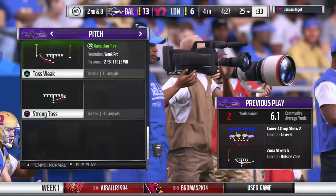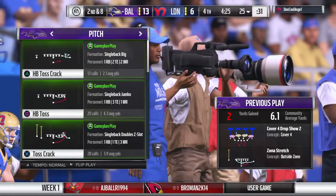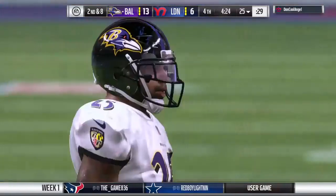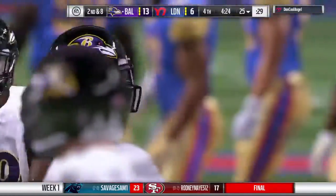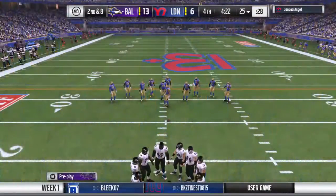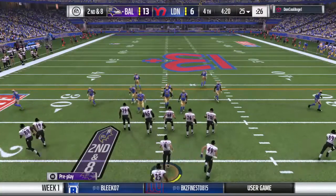The fourth quarter here, they've got the lead. They want to keep it on the ground. That's what they're doing. Smart football. Keep the clock grinding, keep it going. But you got to figure now, they're going to see more people stacked up in the line of scrimmage as they try and bleed it out.